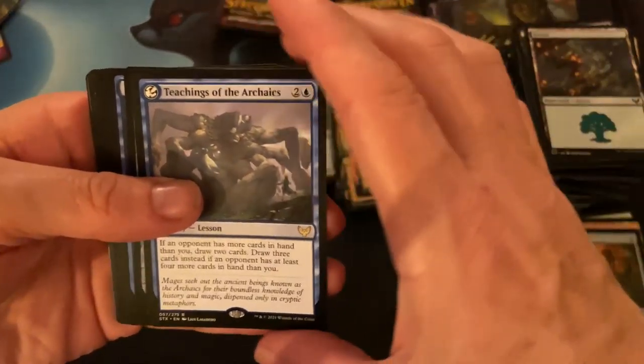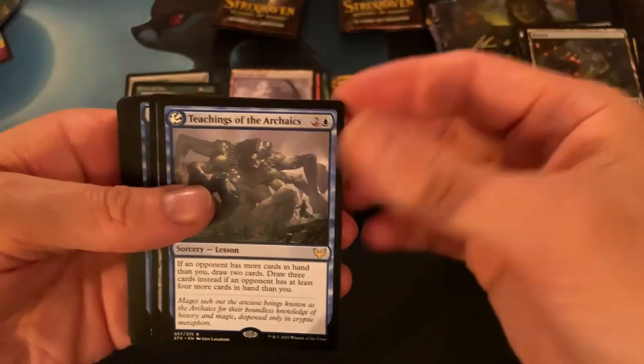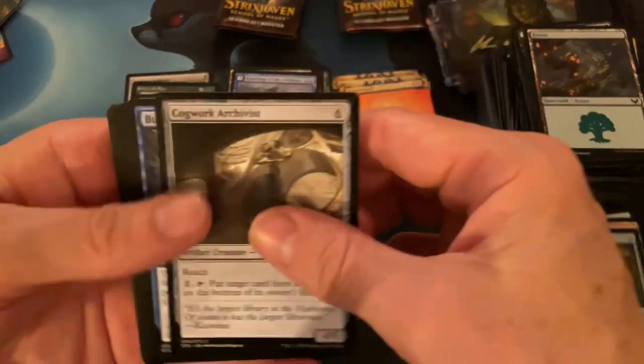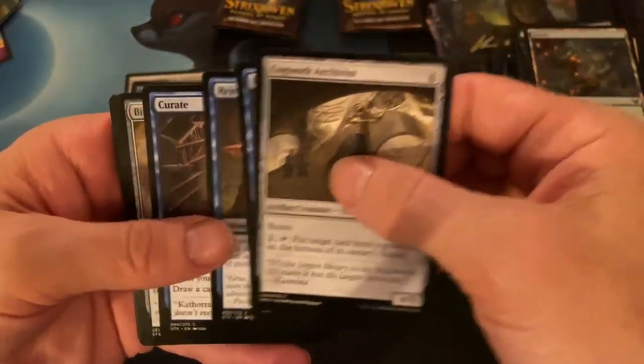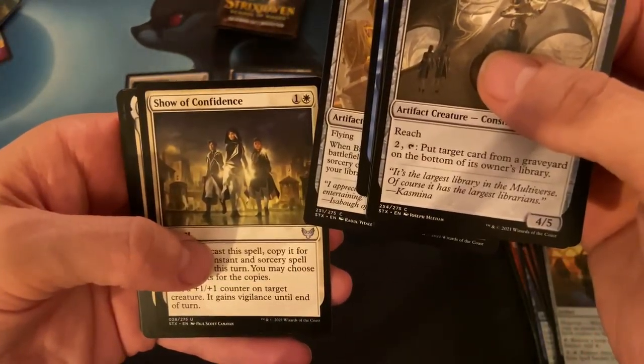Ooh, we start off with Teachings of the Archaic. Absolute garbage rare, but a nice little lesson. Archivist, burying the books, reject. This still just makes me laugh. Curate, assistant, show of confidence. Yeah, they look pretty confident to me.